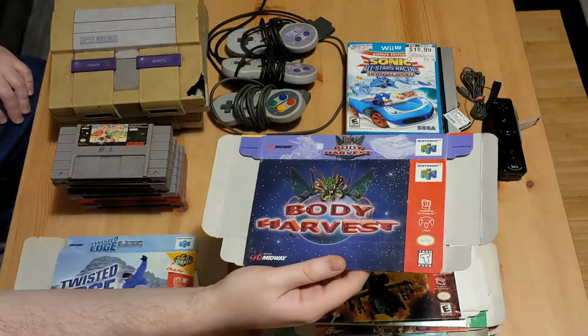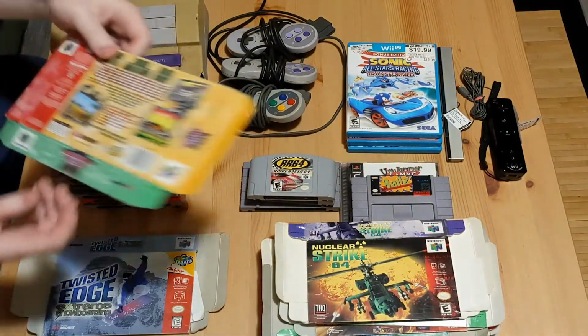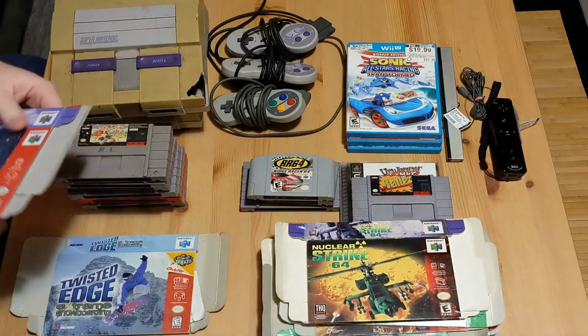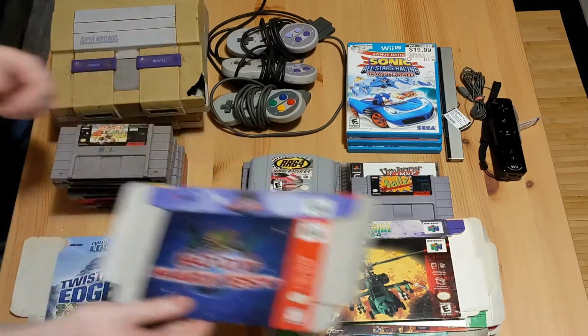Body Harvest. This one's in very good condition actually. Yeah, I don't think there's too many issues with this one at all. I guess the flap there, it's got some issues. Very nice. And there's a little tear on the Nintendo there.